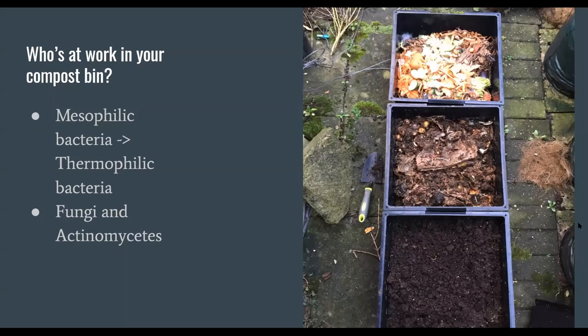The bacteria will continue to work for as long as they need to reach the maturation stage, in which the majority of the pile has decomposed. That's when fungi and actinomycetes, I knew I was going to say that incorrectly, take over. These are amazing actors in the composting process. They can break down even the hardest to break down components of food, like lignins, which are the rigid part of organic polymers that lend structure to cell walls, proteins, and chitins, which are the polymers that make up exoskeletons and fish scales.